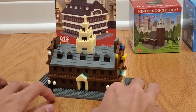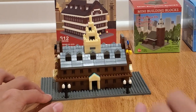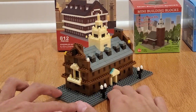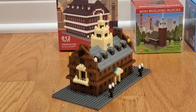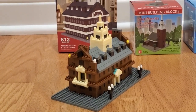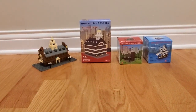There's another entrance. When this building was built, I think it was one of the tallest buildings in Boston, but nowadays it's very small because of all the buildings around it. That's interesting. I guess it makes sense because it was built a long time ago, and it's in the middle of downtown. So we're going to move on to our next model.